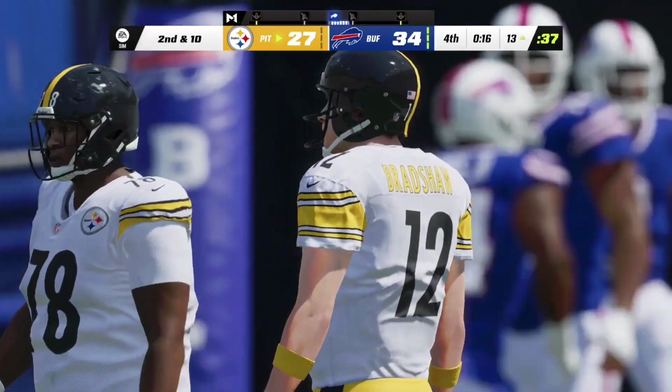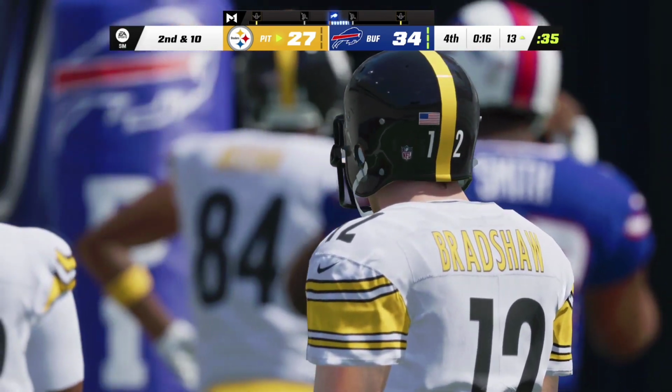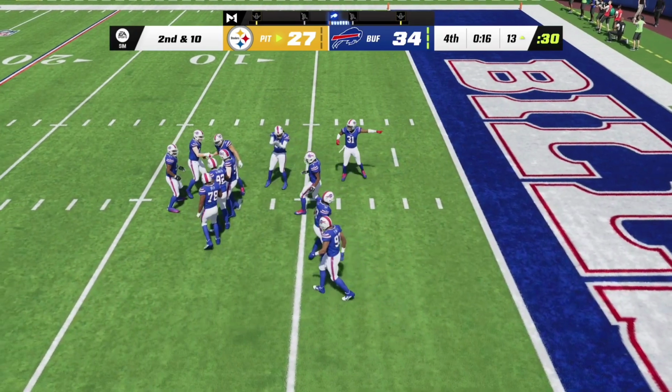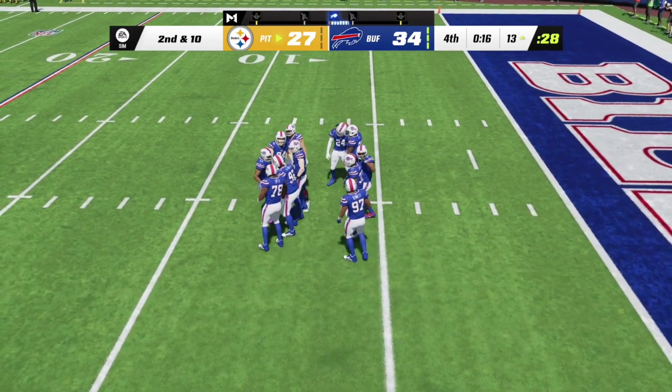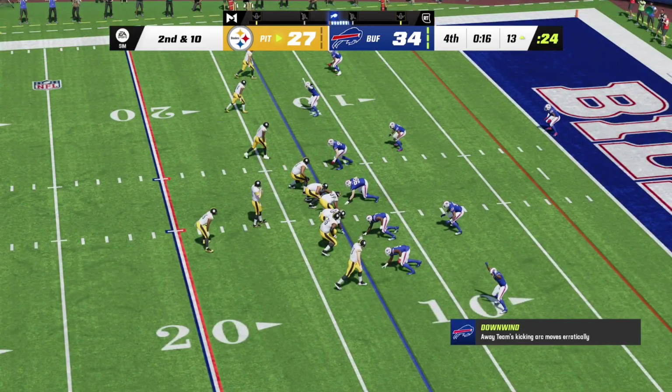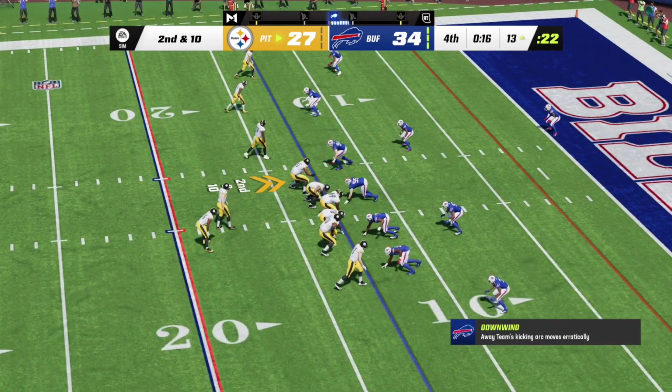Certainly looked like someone was very confident in his ability to fit that one in. I would say he was overconfident because there wasn't a whole lot of separation there. Had that one covered pretty well downfield and knocked it away. An incomplete pass on 1st down. That leads to a 2nd and 10.